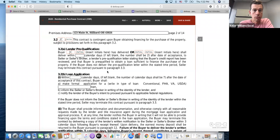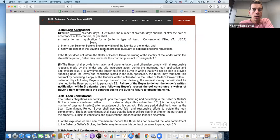Loan application. It says if left blank, the calendar day shall be 7. Most lenders that I work with can get a loan application done in 2 or 3 days, so I normally write 2, 3, 4 at the most. If it's during the weekend, or if you're offering on a Friday, how many days should you probably put in there?